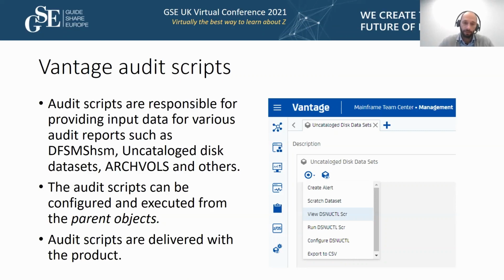The same as for the system scripts, the audit scripts are being shipped by us and work identically. So you have to copy it from the sample library to the product automation library. You have to either configure it or run it. One of the examples that I'm highlighting here is for the uncataloged datasets object. This one will have no data until the DSNUCTL script is manually run or set to automatically run at a given time.